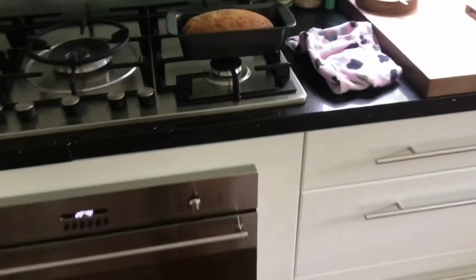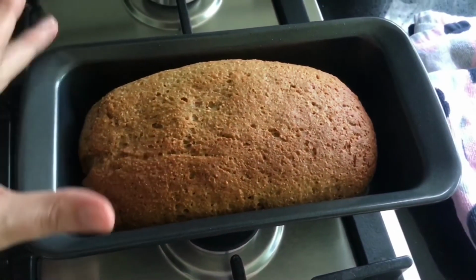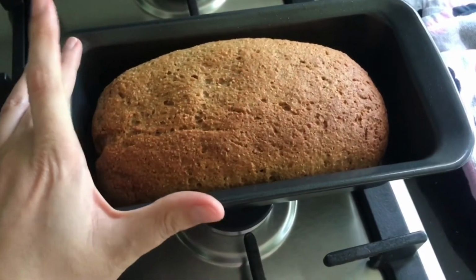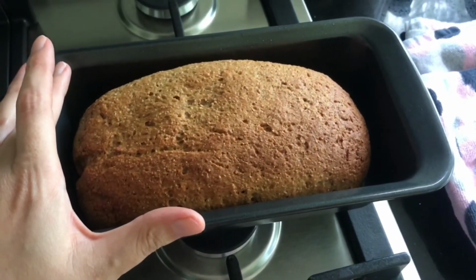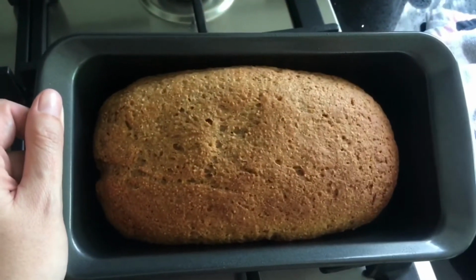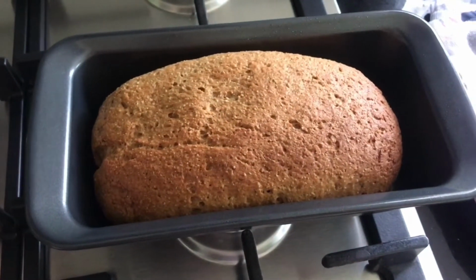Alright, so it's just come out of the oven. It didn't rise. I switched containers. It didn't rise the full amount at all. It rose about a third more. And having a look into it, I didn't knead it enough. You need to knead it apparently for about 5 minutes.